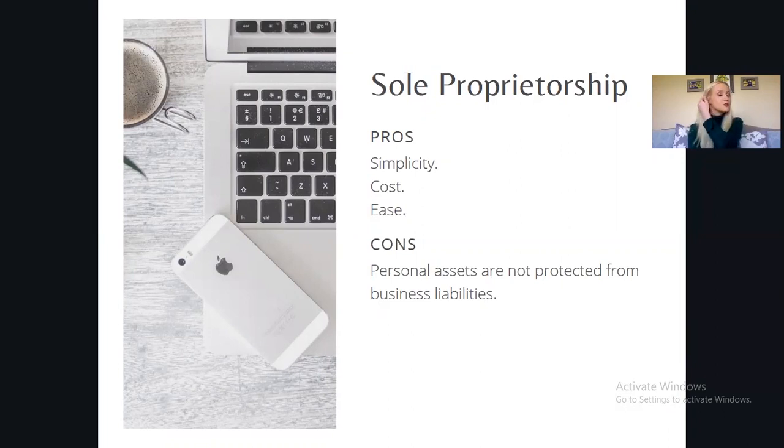So you want to speak to a business attorney that's licensed in your state, or you may be able to research that yourself online to find out what the requirements are. Generally, you can go to your state's Secretary of State website, and usually you can find information there. Also, it's very cost efficient. There are no fees to creating a sole proprietorship, other than the other expenses of creating a business, because you are a sole proprietor automatically. And of course, that makes it easy.